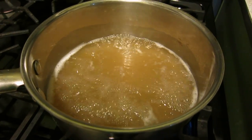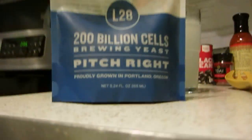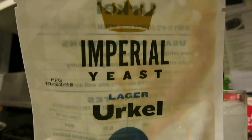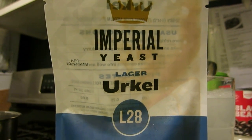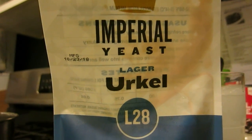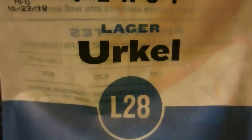Here is the yeast starter, and here is the yeast. I have been very happy with most every Imperial strain I have used, and this one, like I said in the quick intro, has a little bit of a higher temperature range, which will be good for me. So I'm gonna make up a starter, and tomorrow we'll be doing the rest of the boil and pitching the yeast.